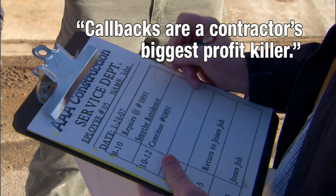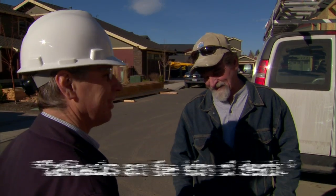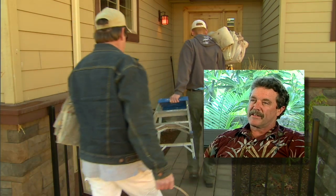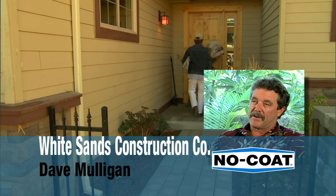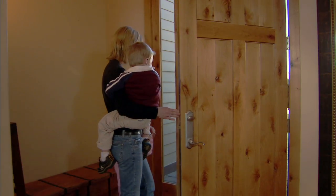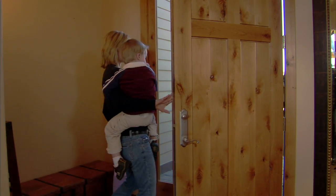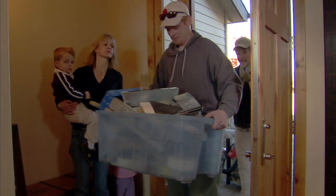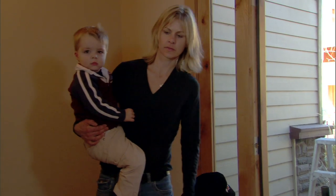Callbacks are a contractor's biggest profit killer. Callback to me is the kiss of death. I want to be done with the job. I want to walk away. I want to shake the client's hand and not have to come back to repair something. Once they move in, new furniture, new carpet, if I have to come back in and repair a ding in the drywall, a crack in the drywall, it means not only repairing that, but painting the wall again.